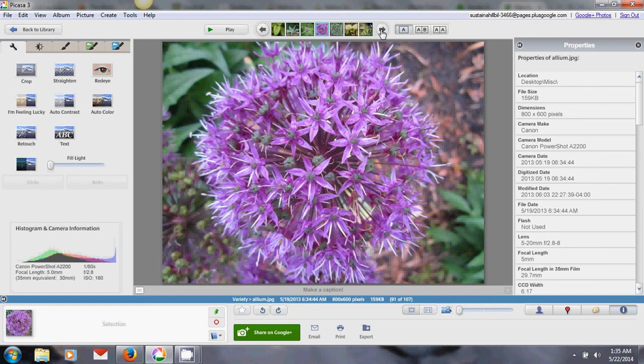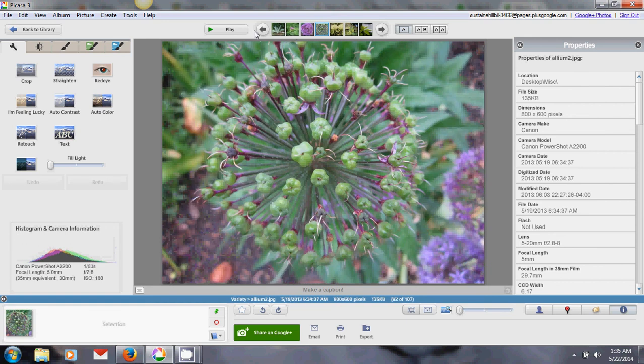This is a flowering allium, which is an onion. Alliums are the onion family. There are no alliums that you can't at least eat the flowers on them or some part of them. But mostly these are grown for the ornamental quality.